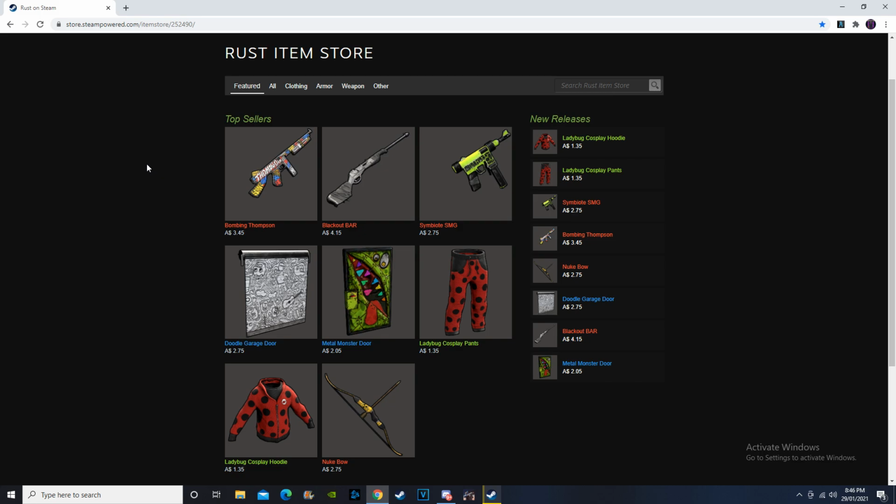So OMIGHTY back out again with your weekly Rust skins videos, and as we can see, we've actually got a fat looking Rust item store for this week. So we've got the bombing set continuing with the bombing Thompson, blackout set continuing with the blackout bar, bolt action rifle, bolty, Symbiote SMG, new skin, doodle set continuing with the doodle garage door, new metal monster door, looks pretty cool. We've already had the camouflage hoodie and pants plus more.